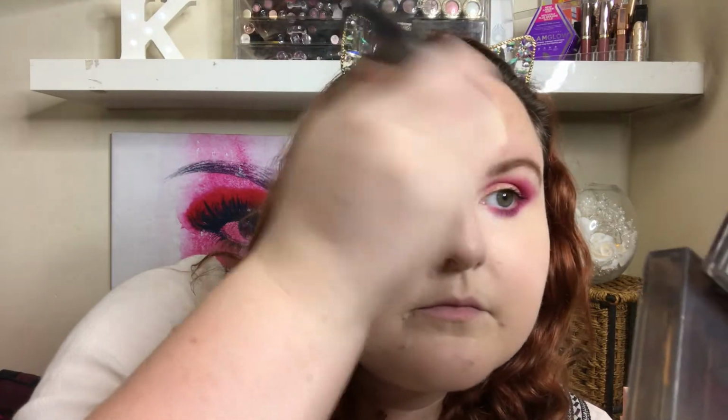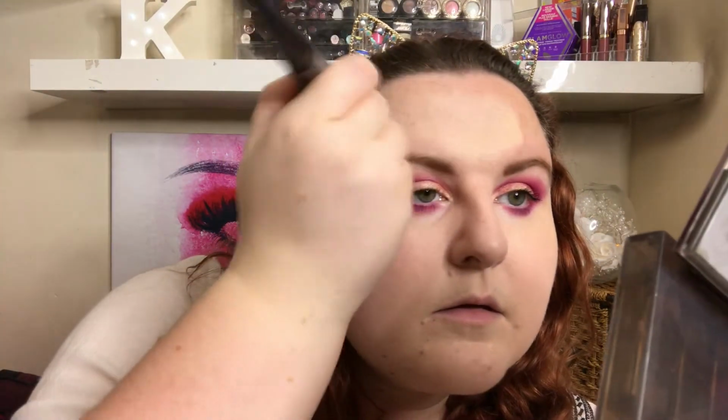And then to blend in everywhere else, I'm going to use a Urban Decay blurring brush, which I'm just going to blend it into my skin. And if I got any excess, I'm going to put it onto the red areas in my cheeks. That concealer went so far. Okay, I really like that concealer.